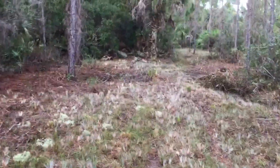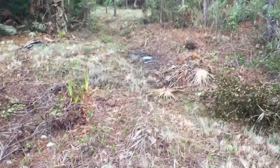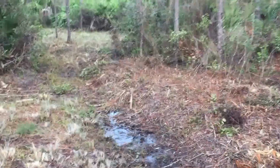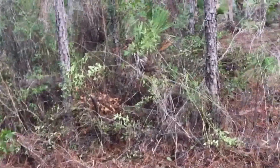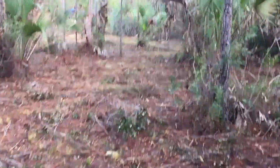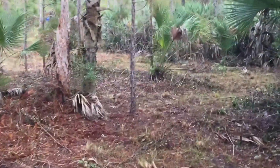So this is the long side, just the way the property is shaped. It's not a square or a rectangle, it's kind of a trapezoid. Comes to a point in the north corner, real long along the trail side, and then shorter on the road side. There you can see my tarp there.